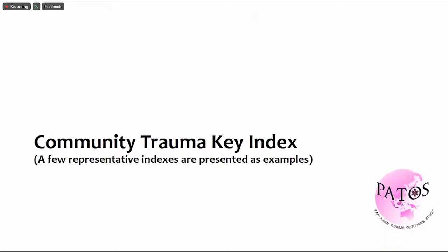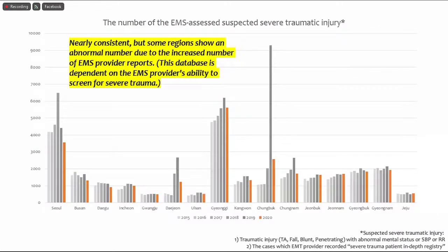We are trying to continuously develop community trauma key indexes. We want to compare performance of trauma care between each province. We also want to continuously track improvement or worsening of trauma care performance in each region. This is some examples of our indexes produced from the EMS-based severe trauma registry.